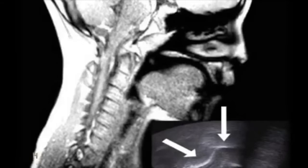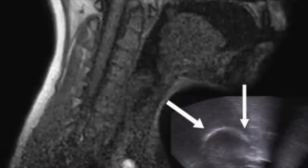Here, a sagittal view of a magnetic resonance image during a correctly produced American English R with ultrasound image of the tongue is shown. Notice the elevation of the anterior tongue and the lowering of the dorsum. On the other hand, in this incorrect or distorted production of the American English R, notice the low tongue tip and blade and the raised tongue dorsum.